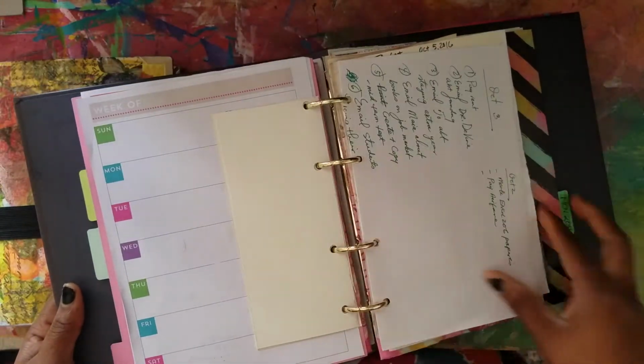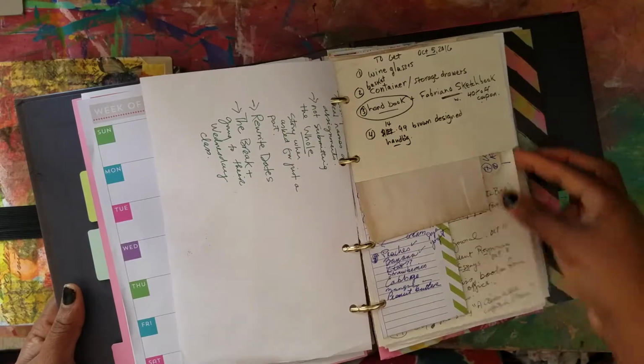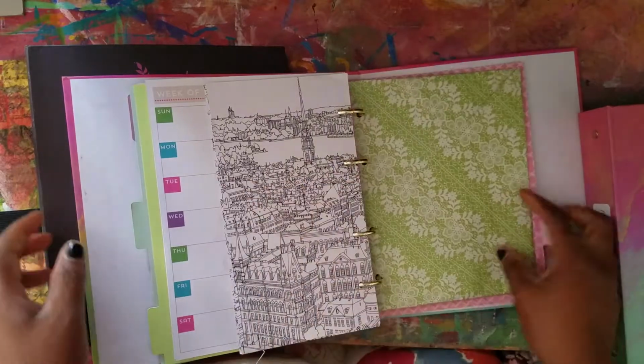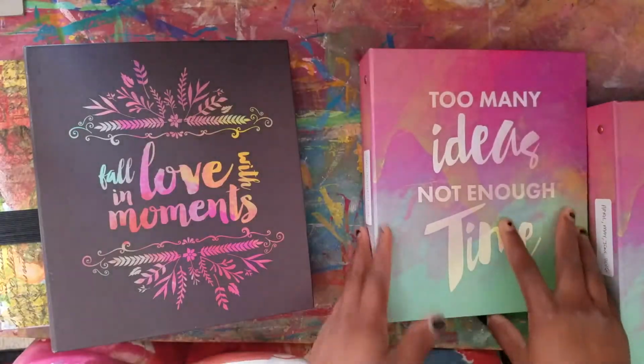and the thing with this is that I just wrote on scraps of paper sometimes. I have pockets in here as well. So things have really changed.